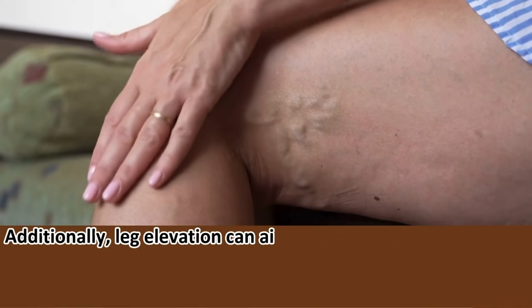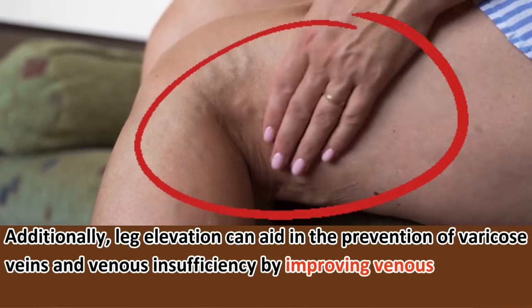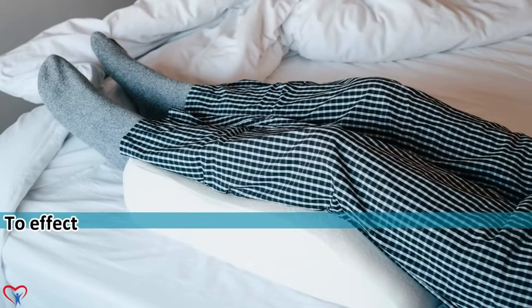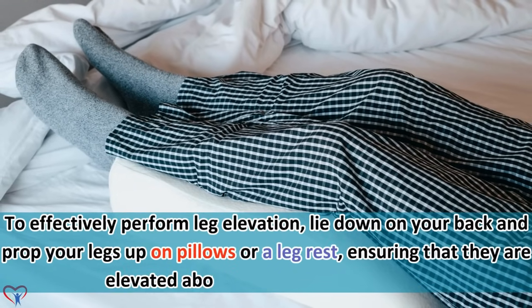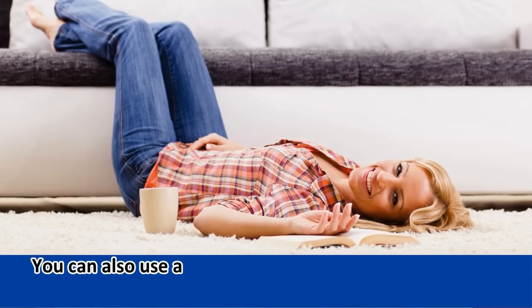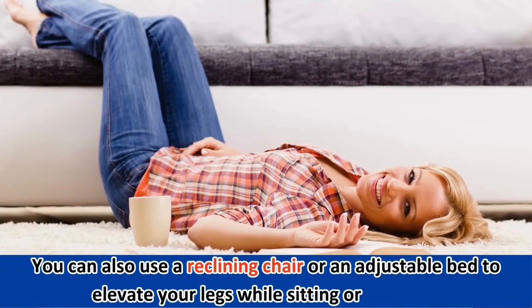Additionally, leg elevation can aid in the prevention of varicose veins and venous insufficiency by improving venous return and reducing venous hypertension. To effectively perform leg elevation, lie down on your back and prop your legs up on pillows or a leg rest, ensuring that they are elevated above the level of your heart. You can also use a reclining chair or an adjustable bed to elevate your legs while sitting or sleeping.